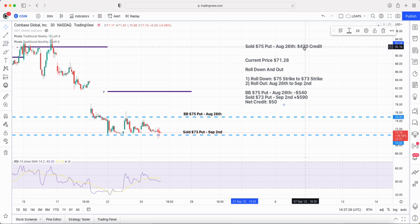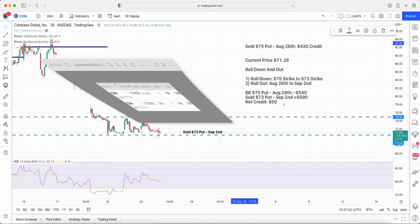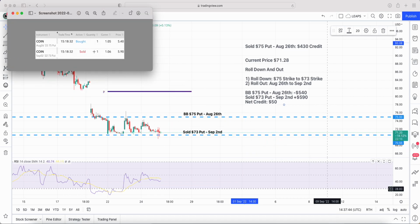So if we look at it now, I made 430 off the first trade, $50 off the second trade. That gives me, what's that? $480 net credit I've placed across those two trades. And this is just confirmation of me buying it, bought the option back, costing me 540, and then I sold the option and received 590. Net those two out, you get your $50.